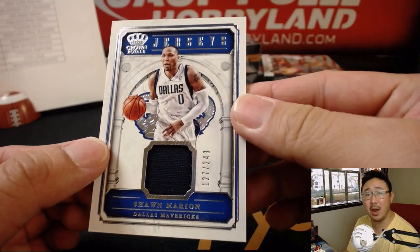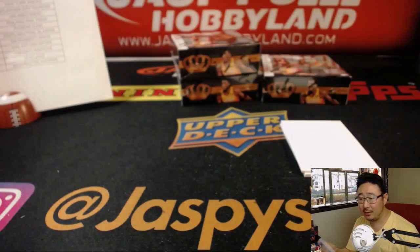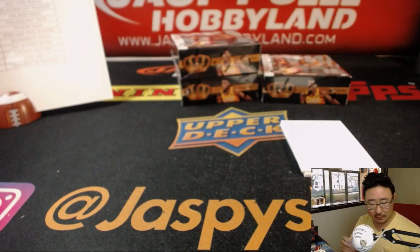The relic. Jersey. Sean Marion, out of 249, for the Mavs, Ryan Redmond.